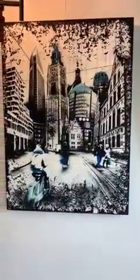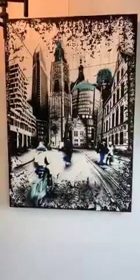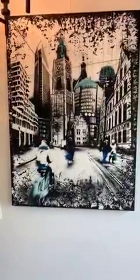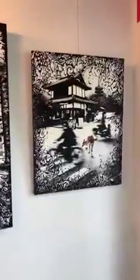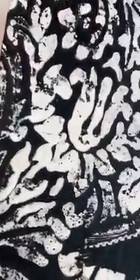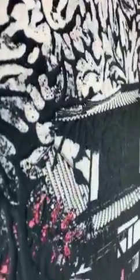I use a sort of an image transfer technique, which means that it's not like a collage. There's no paper. It's just acrylic and pigments. And then all the colors that you see, they're actually painted in. And let me show you, there's a lot of texture as well. I use textured papers because I love texture. So let me see if I can get the light to hit it. There you go. See, a lot of texture.